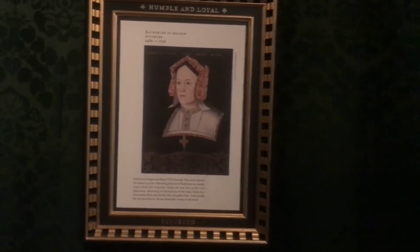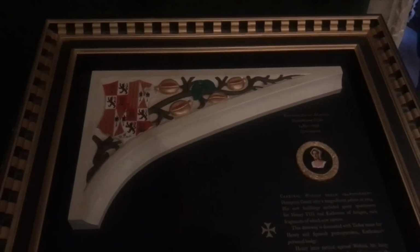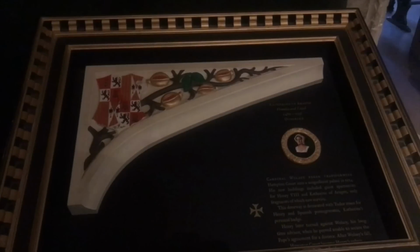And below it, an example of a Hampton Court Palace doorway decoration dating from the time of Henry's marriage to Catherine. On the left, you can see her coat of arms, and trailing along the right are a number of pomegranates, which was Catherine's emblem, representing Christ's resurrection, and was also a symbol of fertility.